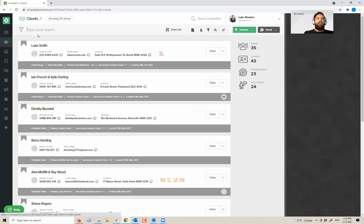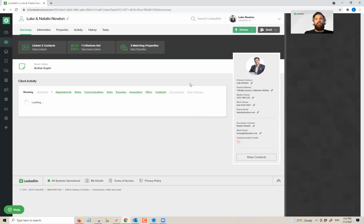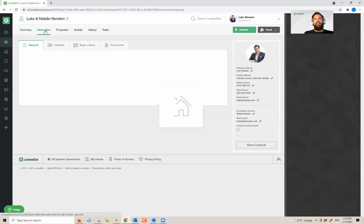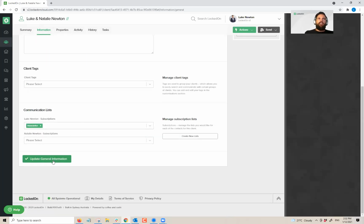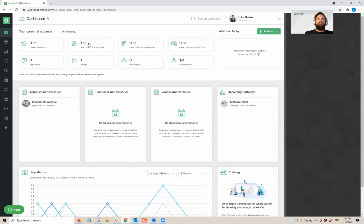So if we go into the client's database and we look at Luke, we're going to use me as a buyer and a seller. One thing you'll notice is that they just stay in the database how they were before. So Luke and Natalie Newton, I've been working with as a buyer, but now I know they own property in the area. I would make sure that I turn this potential seller button on, and that button identifies someone where I know them, they know me, and they own a piece of real estate in an area I could sell. And if I save that, that is going to up my count of potential sellers on the dashboard here.